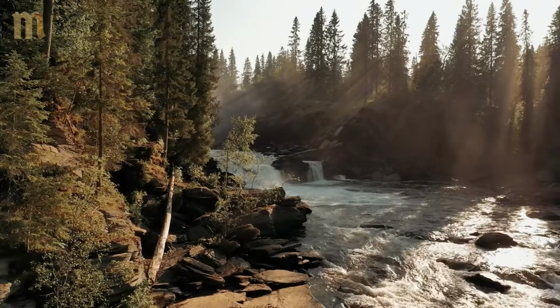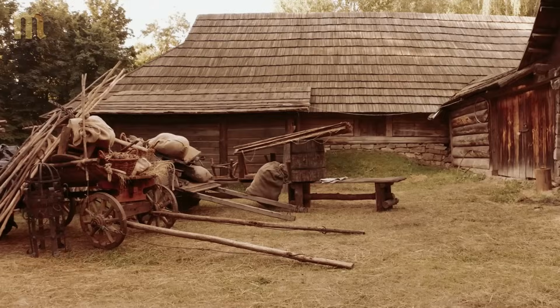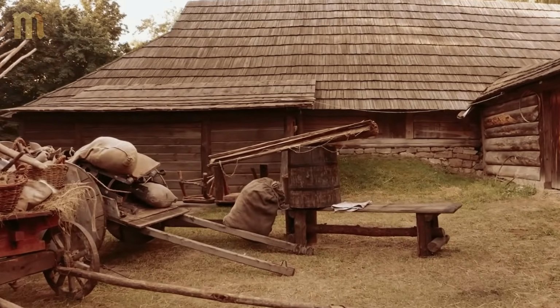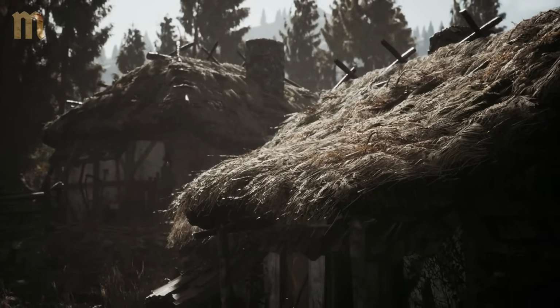Food, heat, water, medicine, communication. If the lights go out for a week, most people wouldn't know where to begin. That's what makes these medieval techniques so powerful. They weren't optional. They were life. And many of them still work, unchanged, for those who choose to learn.